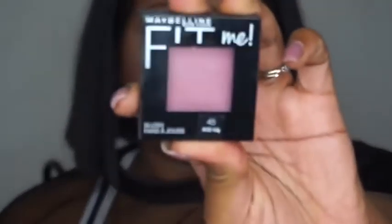Okay, so I did get some blush though. They did have some blush, so I feel like I got everything Fit Me that they have. So I got some blush in the color Plum. And this is the color. That makes me very rosy now.